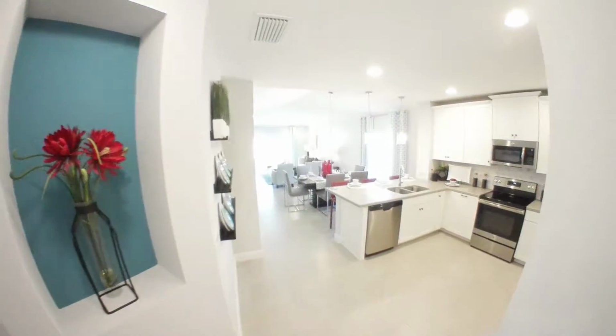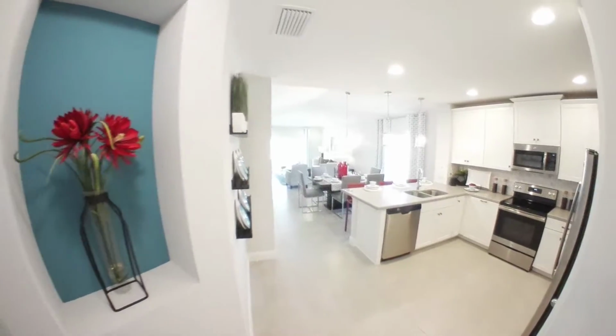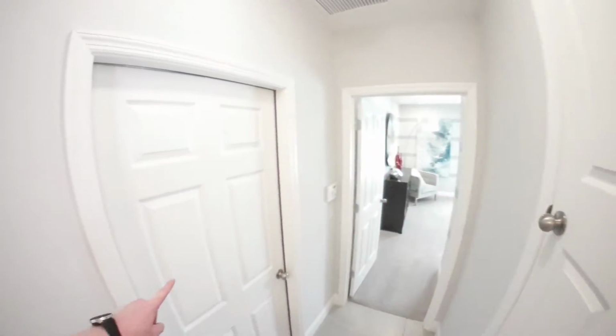Kitchen, dining room, living room. Garage right there.